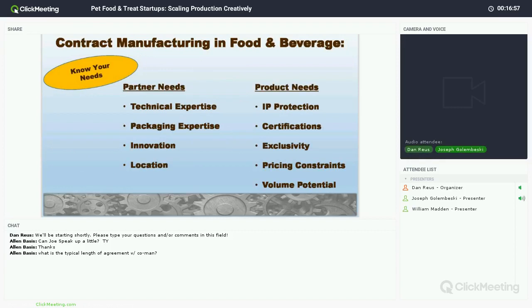And the next slide, more considerations. Really know your needs from what you're looking for in a co-manufacturer, or what I sometimes refer to as a partner, and what your needs are from a product. Do you need technical, a lot of packaging expertise? Are you going to need a lot of innovation? Do they have prototyping capability? Do they have a development lab? Is location important, for distribution and the cost of the product?